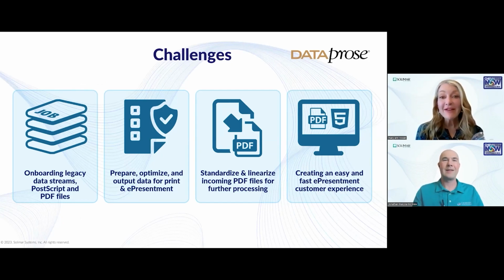Absolutely. So Data Pros, they've been a longtime customer of Solimar, having many of our data transforms and reengineering products for several years. But some of their new challenges came during COVID because they won several new contracts, but they needed to onboard this new work very quickly. A lot of the new work was coming in as PDF from customers, was large and full of challenges. They needed to cache resources, fix all kinds of fonts, and create optimized PDF output at 600 DPI for their Canon printers. At the same time, they needed PDFs with much smaller images, so they needed to downsample these for their e-presentment platform.